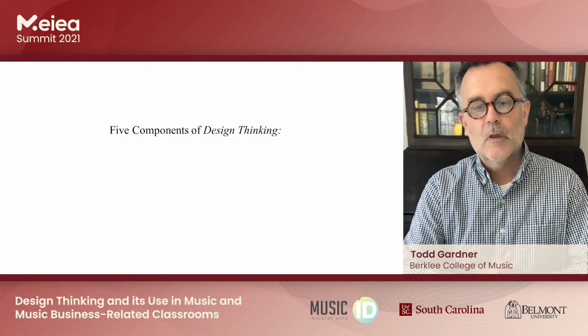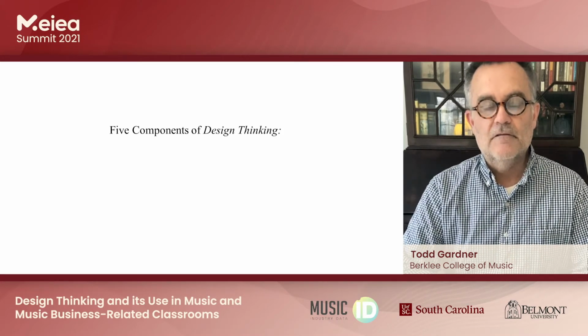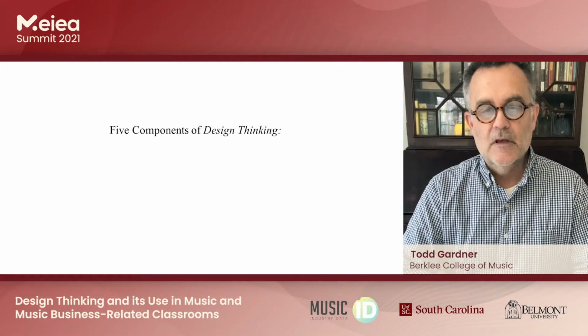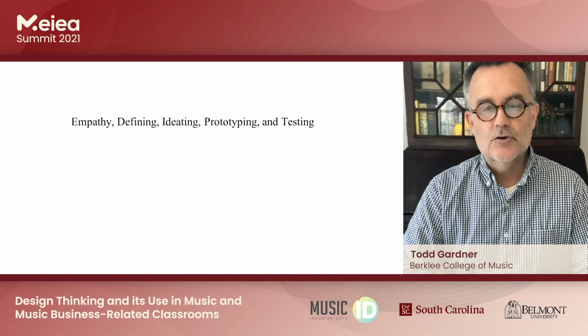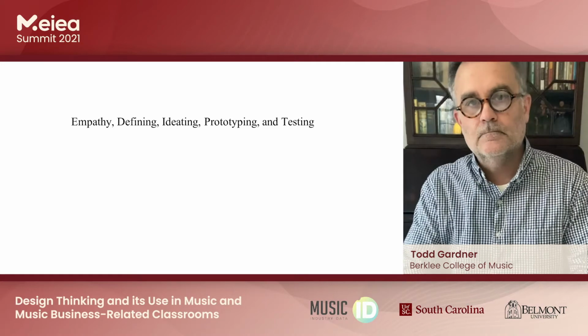Design thinking is usually referred to as having 5 components: empathy, defining, ideating, prototyping, and testing. Although design thinking is being used in academic institutions such as Stanford, MIT, Harvard, and Yale, it still needs to be further adapted and applied in music and arts institutions.